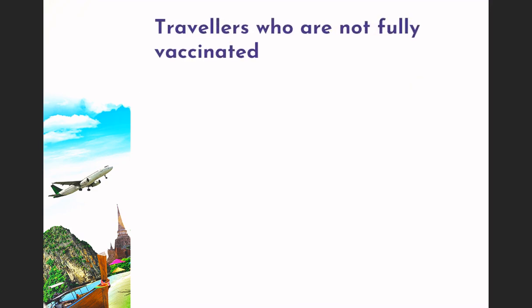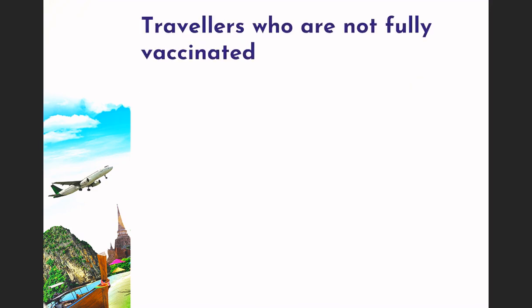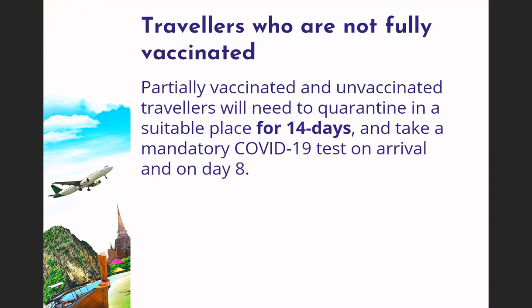Let's talk about travelers who are not fully vaccinated. Partially vaccinated and unvaccinated travelers will need to quarantine in a suitable place for 14 days, and take a mandatory COVID-19 test on arrival and on day 8.